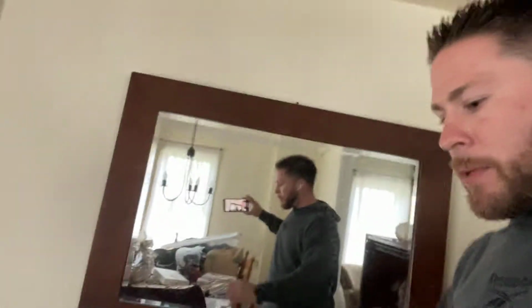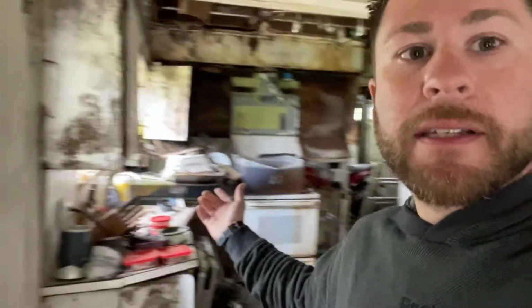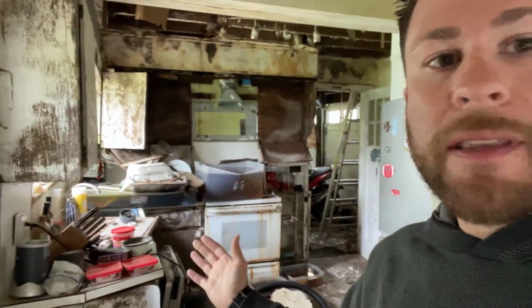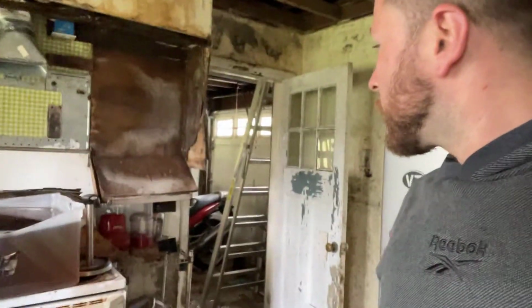Now, I'm downstairs here. This is the back side of the house as the water is overflowing. And I'm going to take you right down below. Now, this is the kitchen immediately below the room we were just in, that back room. As you can see here, we'll walk in, try not to get hit with any spider webs. This is what we're looking at here.